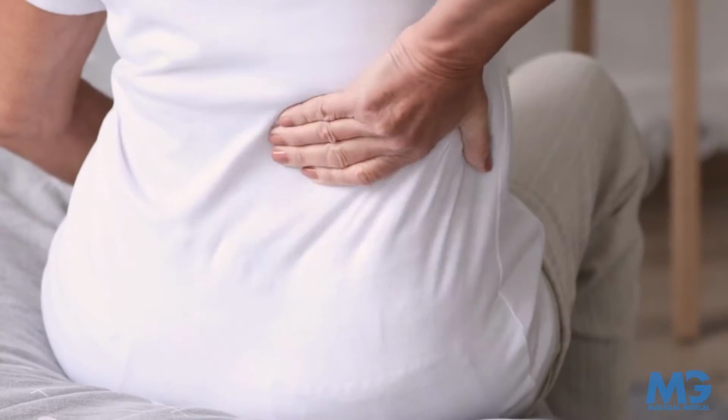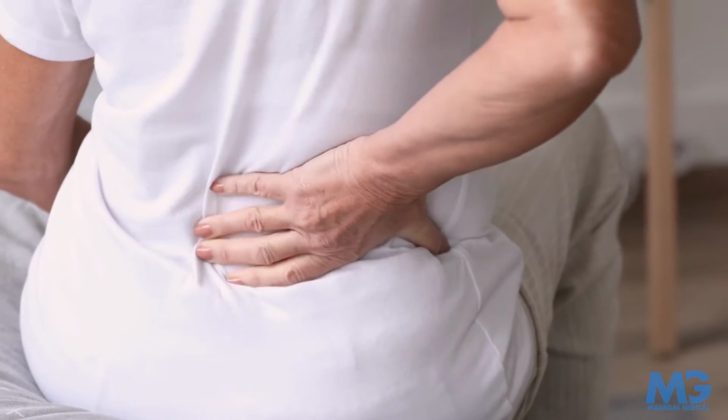Okay, so we have a lot of patients that come to us with problems with their lower back, and after an MRI, we find out they have a disc injury. When a patient is diagnosed with a disc injury, sometimes people automatically think, I'm going to need surgery, but that's the last option that we're looking at, right? Yeah, discs rarely need surgery.